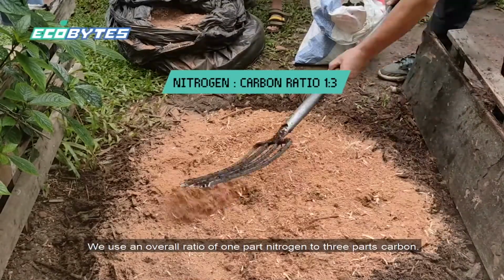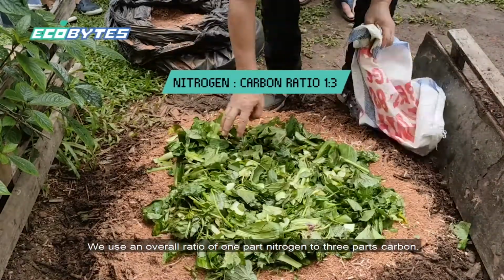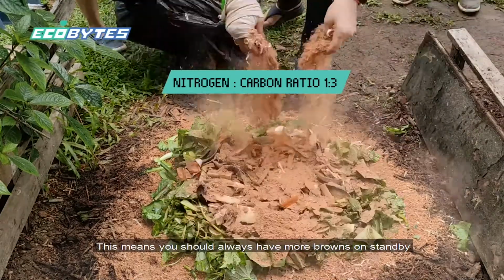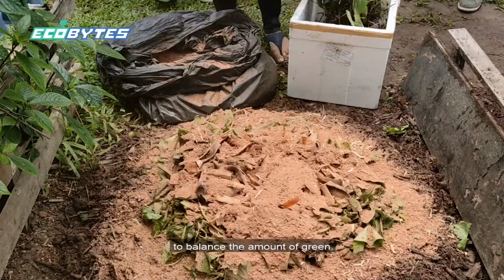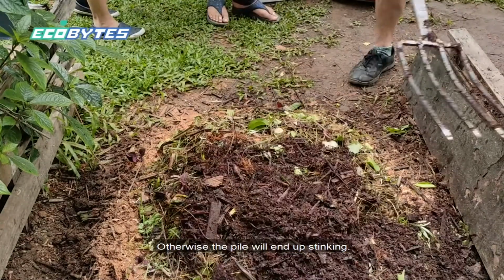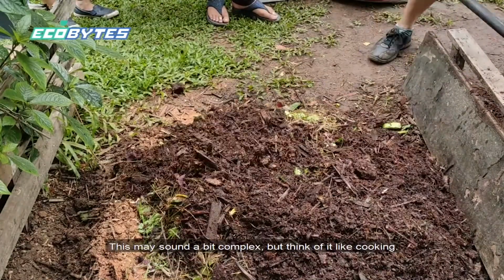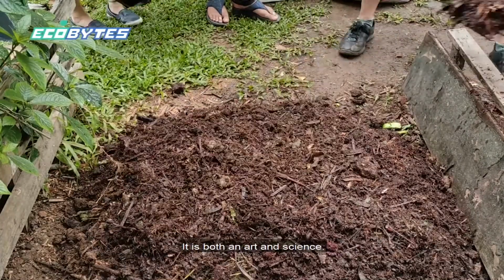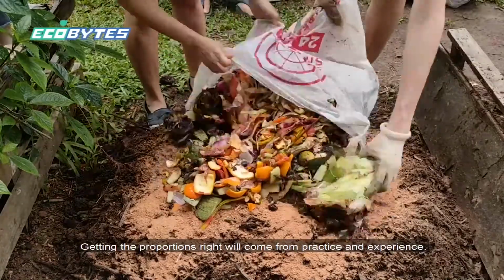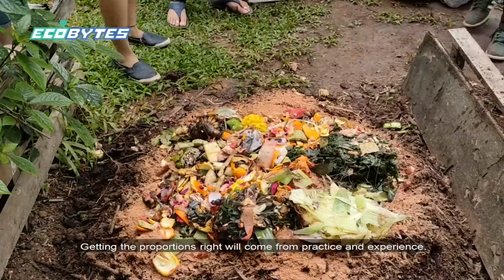We use an overall ratio of 1 part nitrogen to 3 parts carbon. This means you should always have more browns on standby to balance the amounts of green. Otherwise, the pile will end up stinking. This may sound a bit complex, but think of it like cooking. It is both an art and a science. Getting the proportions right will come from practice and experience.